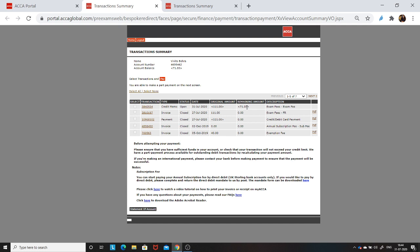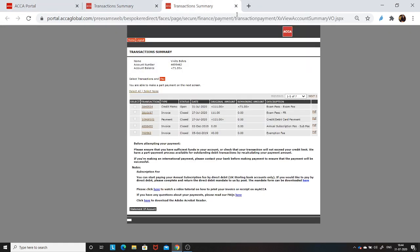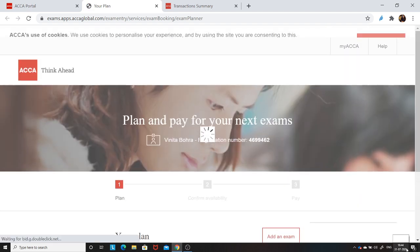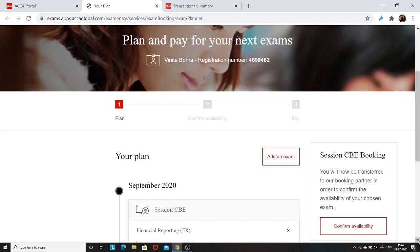So now when she books the exam, she'll have to pay another 40 pounds before she makes a payment for the FR exam. So let's try and make a payment for the FR exam. Let's go and see how we make a payment. We will first go to book the exam. I won't make the payment, as she has to read some terms and conditions and perform her system test before I make a payment for her.